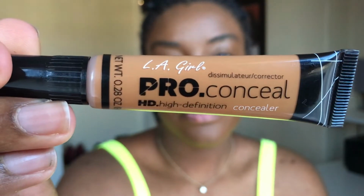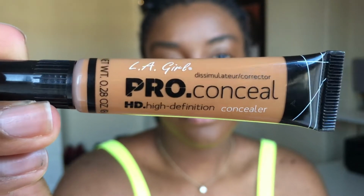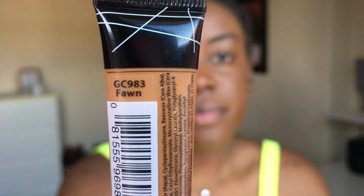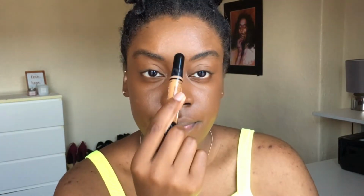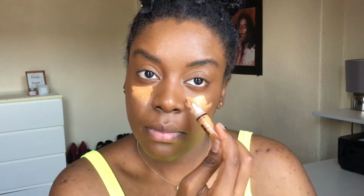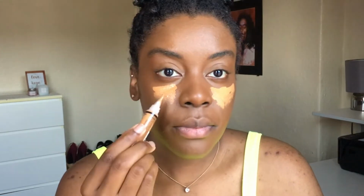Okay, so it's time to conceal. I am using LA Girl Pro Conceal in the color Fawn. And I'm just going to apply that under my eyes, on my nose, on my chin, and a little bit on my forehead. I don't really like to put too much on my forehead because I don't need to conceal that much of my forehead.